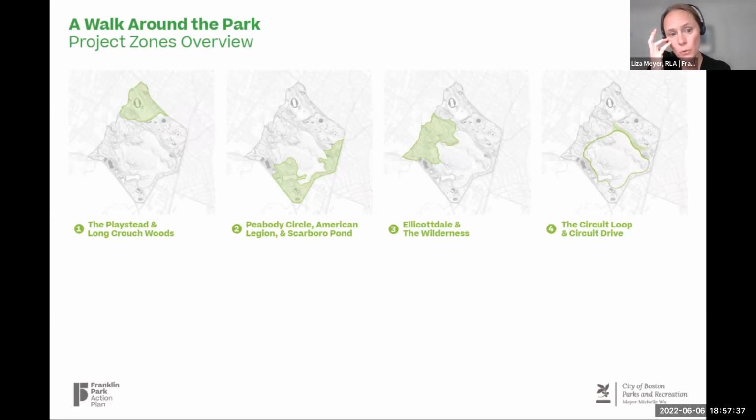So we'll start up at the north at the Playstead and Long Crouch Woods, and then move around. Then the zoo comes next, so we're not going to focus on the zoo because they plan their own property. But then we'll come around to the Blue Hill Ave side of the park and the entrance and go all the way along American Legion down to the maintenance yard and Scarborough Pond. So that's a whole zone. And then we'll look at Ellicott Dale and the Wilderness, over on the western side of the park. And then at the end, we'll look at the circuit loop, right in the center.